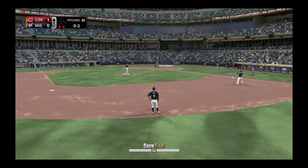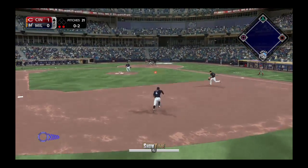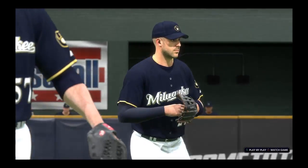Into the windup. Here comes the 0-2 pitch. Weakly to the left. Shaw fields it cleanly. Throw in time, and the side is retired. Reds.